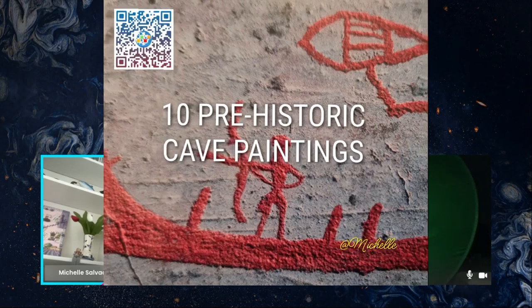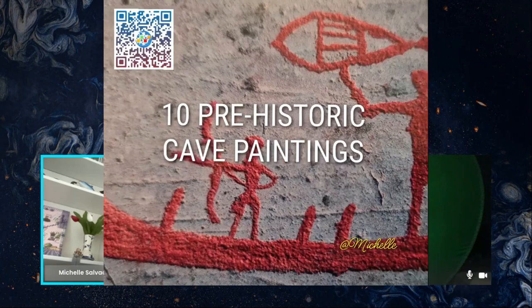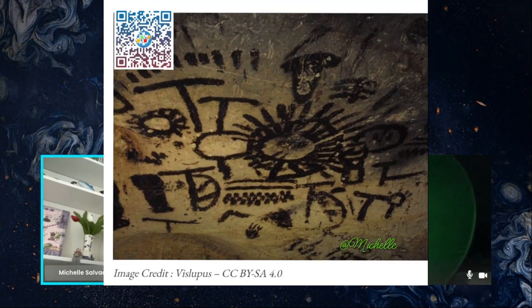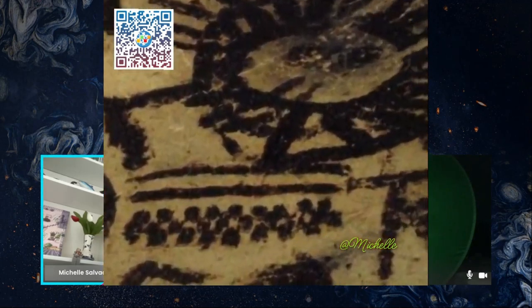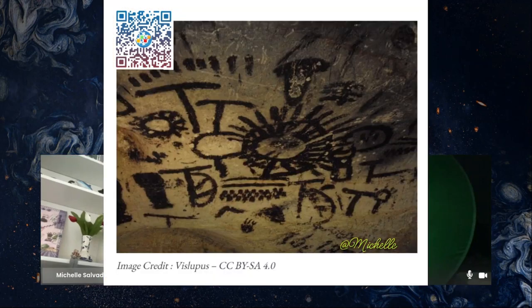There are 10 prehistoric cave paintings in the world. Let's go first to Magura Cave, which is located in the northwest of Bulgaria and contains a collection of cave paintings painted with bat excrement that dated from 8,000 to 4,000 years ago. Can you imagine that, Chris? Francis? Yeah. Oh, you're bringing us to the way, way past.